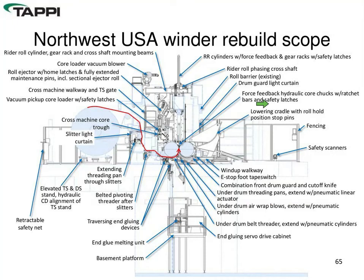This shows all of the different features. I won't go and read them all, but you can see there's a considerable amount of sensing devices with all the safety fences, light safety scanners, light curtains, a fair amount of additional work other than just the actual assemblies we just showed. So this is more related to the safety improvements.